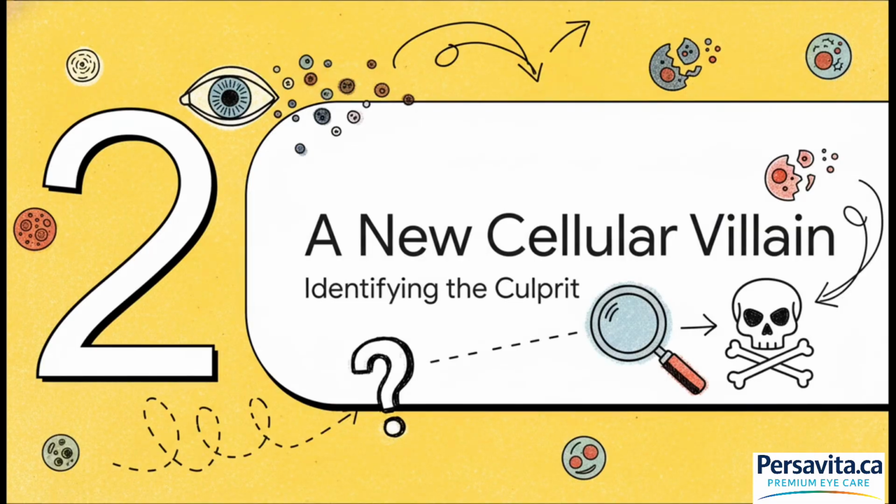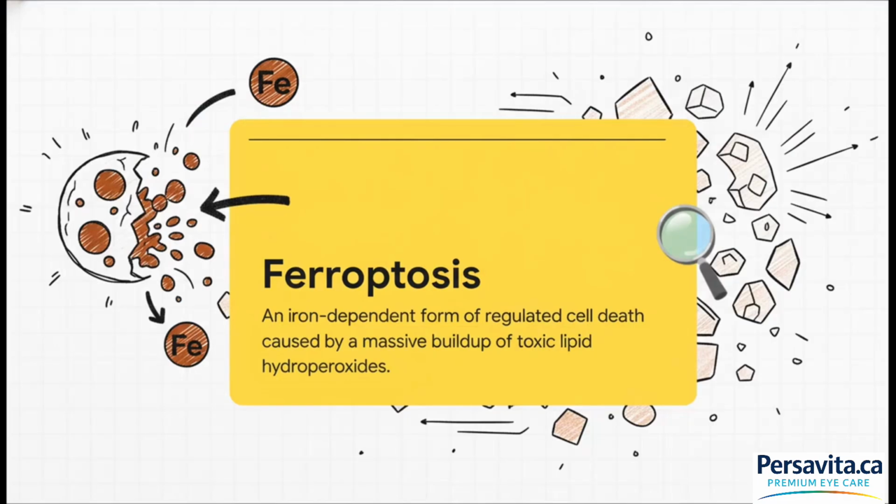So for decades, doctors knew that cells in the retina were dying off. But why? The exact killer was a total mystery. Most people just chalked it up to a general process of aging. But now we've identified a very, very specific culprit. Okay, get ready for it. Meet our villain, ferroptosis. Now, this isn't your garden variety random cell death.